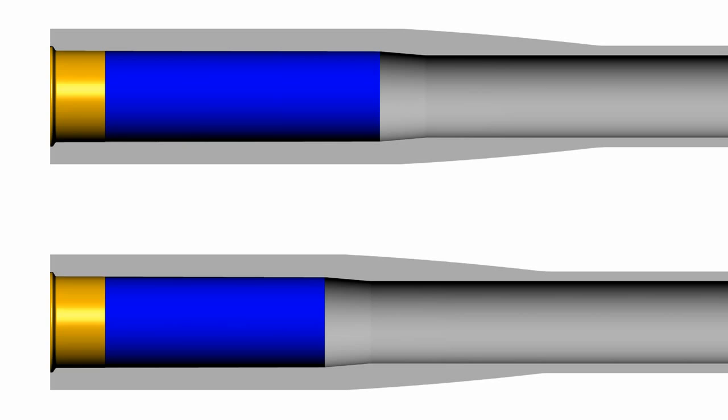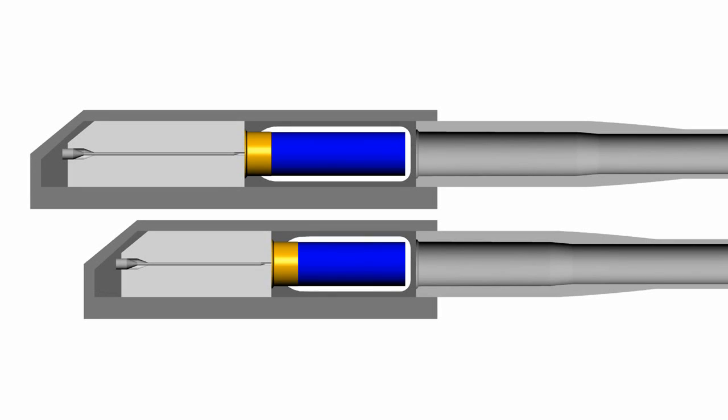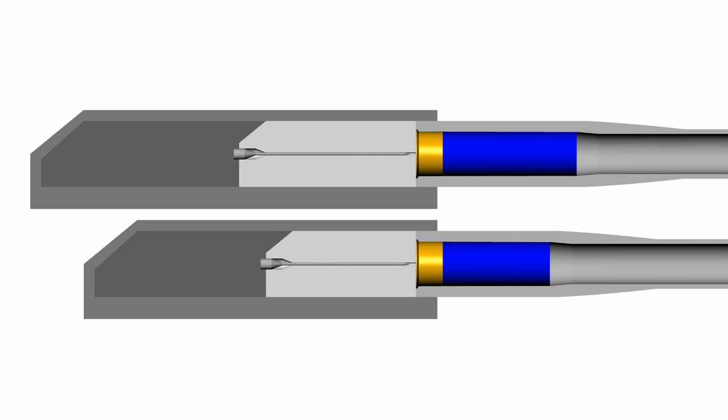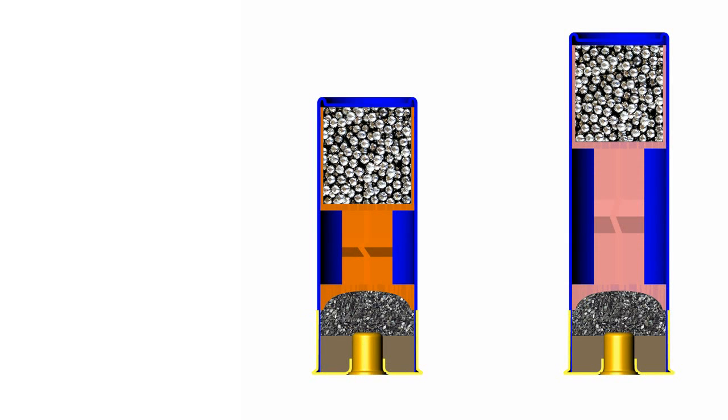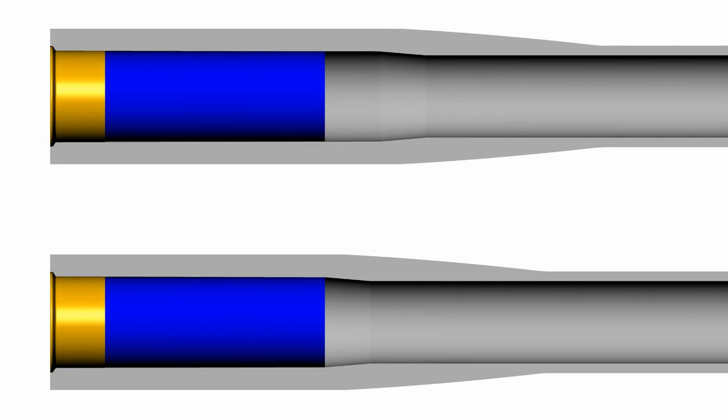However, to use a longer shell, you need a longer, heavier chamber, and for repeating shotguns, a longer and heavier action as well. Heavy magnum loads are unnecessary for many shotgunning activities, and for guns intended for these lighter applications, shorter chambers and actions can significantly reduce bulk and weight. Thus, ammo manufacturers prefer to use shorter shells for lighter payloads, so that their product can be used in both lightweight and magnum shotguns of the same gauge.